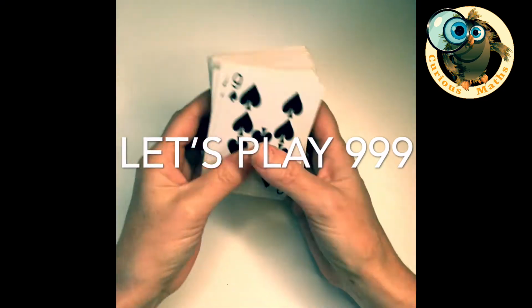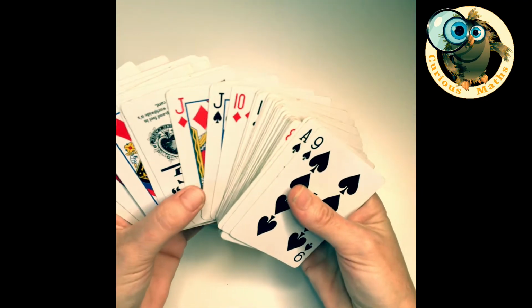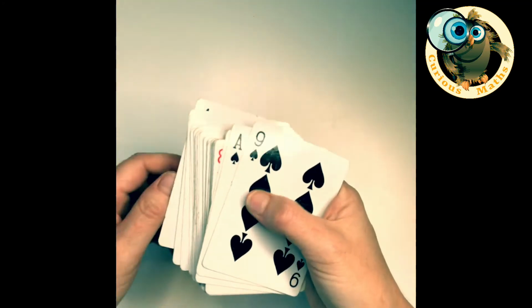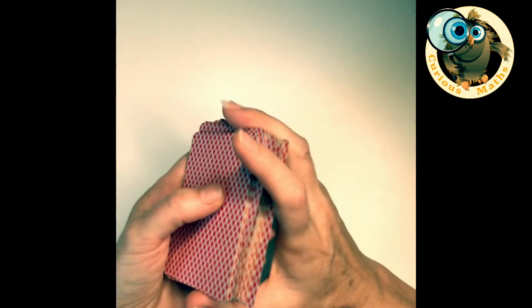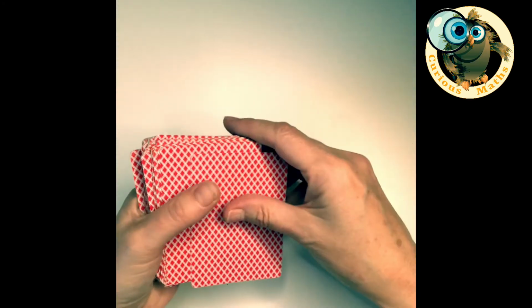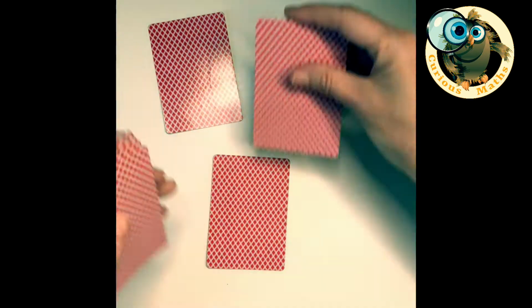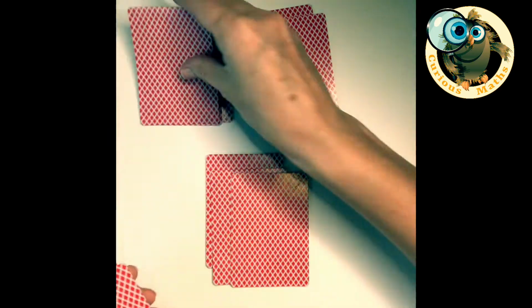Right, let's play 999. The first thing you need to do with this game is get rid of all the picture cards. Do that first. But you also need to get rid of the tens. Okay, shuffle the pack. Now this game is called 999. The idea is you're trying to get the largest 3-digit number you can. So we're going to play it as if we're doing it with 3 digits, and I'm going to pretend I'm playing with 3 people. So we deal 3 cards to the 3 people and we put the deck aside.